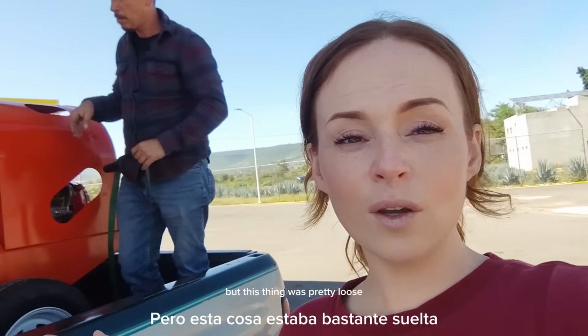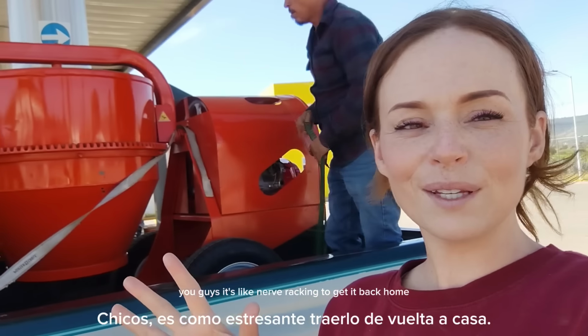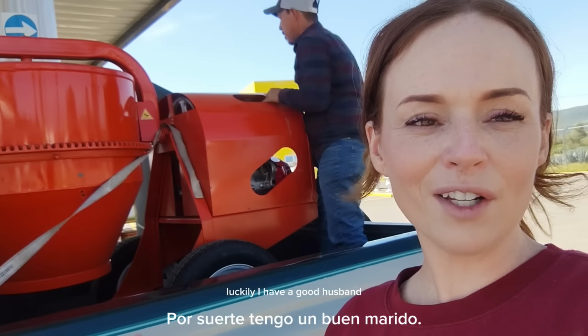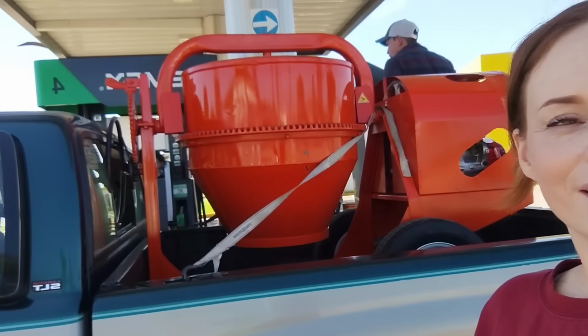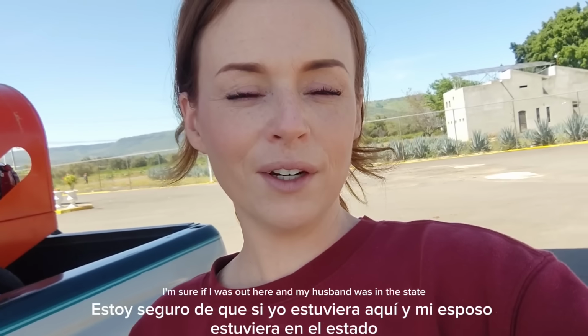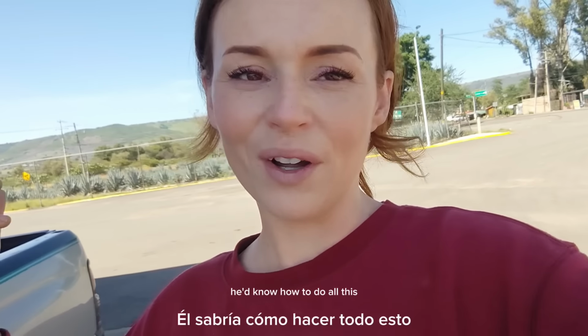But this thing was pretty loose, you guys. It's nerve-wracking to get it back home. Luckily, I have a good husband who knows how to put straps on and everything else. And Cristiano knows as well. I'm sure if I was out here and my husband was in the States, if Cristiano was with me, he'd know how to do all this.